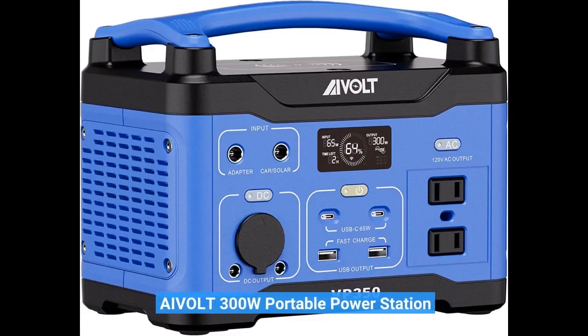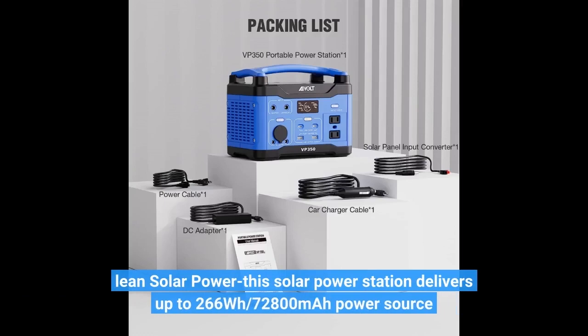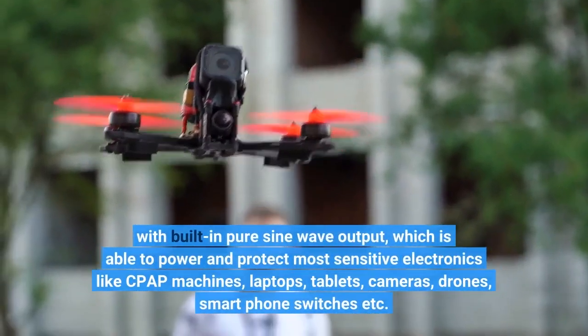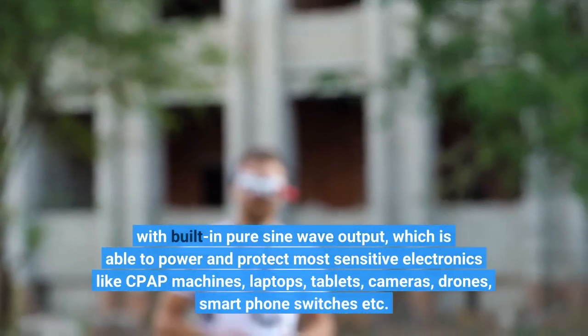AIVOLT 300W Portable Power Station. Clean solar power. The solar power station delivers up to 266Wh/72800mAh power source, with built-in pure sine wave output, which is able to power and protect most sensitive electronics like CPAP machines, laptops, tablets, cameras, drones, smartphones, switches, etc.